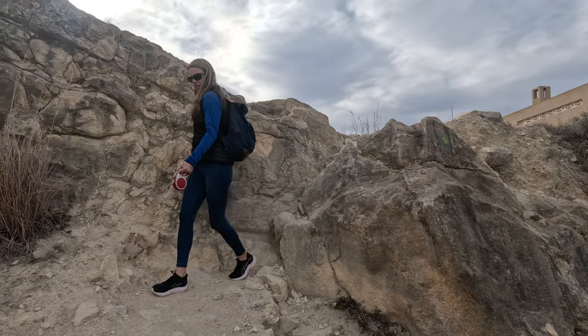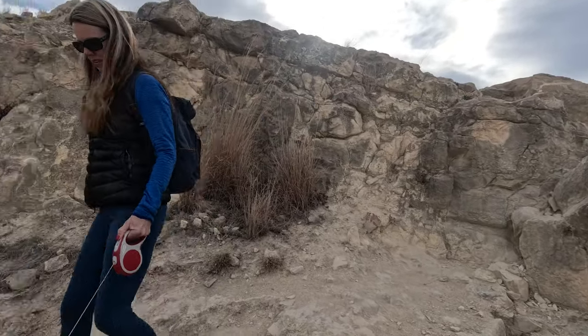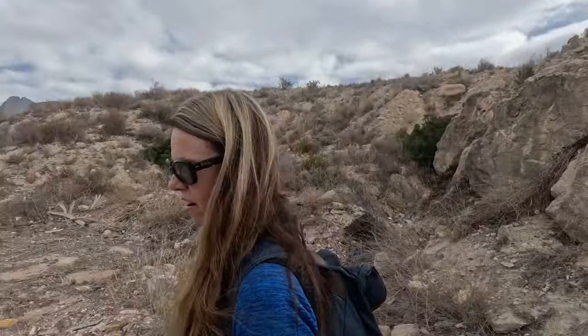Nothing too bad, just a little bit of, this is all part of our run as well, so we come down here a bit faster than that normally, but you just need to watch your feet. Not too bad, is it? No, it's fine. Just take it steady.